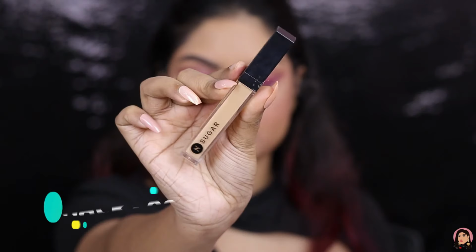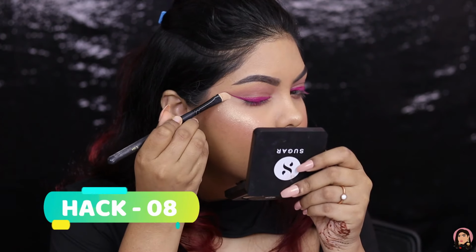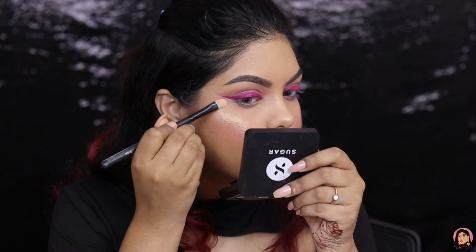Next hack is another favorite of mine, and that is applying a little bit of concealer and fixing the eyeliner. It makes my eyeliner super sharp and I love the cleaner look.